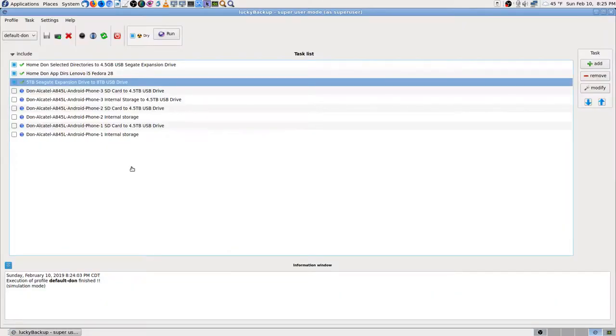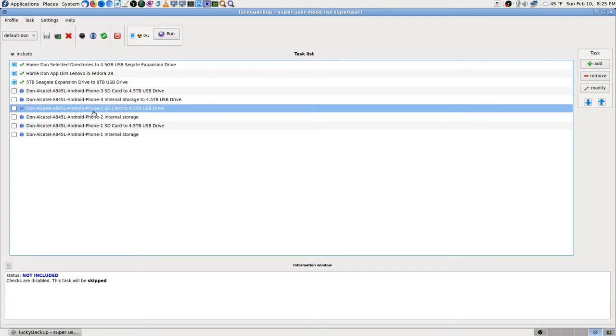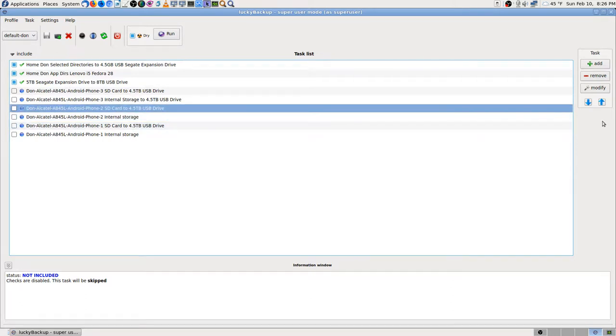And what these are for, I always back up the internal storage and my SD cards. And I do it different ways, but sometimes I put them in, I turn these on and just manually run them. But what I do is take the SD card out. Of course, you can't do the internal storage that way. You have to do that over, how have I been doing that? Let's look at the SD card. I take it out of the phone, put it in the USB adapter, and plug it into this machine.